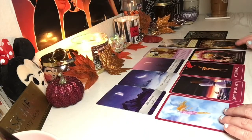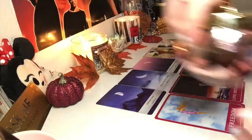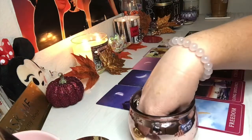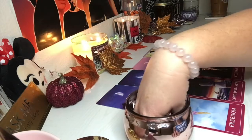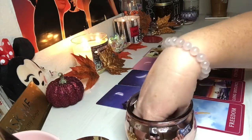Pretty awesome. All right, before I wrap this up, I'm going to pull a few paper tags here from my paper tag dispenser. See if we get any keywords that are going to come through here for you guys, of anything else you need to know.